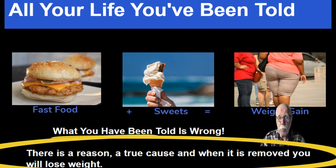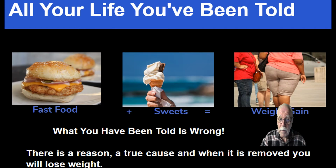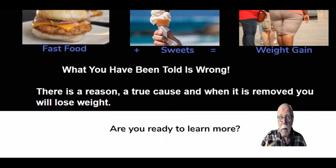And in my opinion, my key phrase is, there is a reason, a true cause, and when it's removed, you will lose weight. If they'll stay on this page, and if they'll continue, they're going to discover what that reason is, they're going to discover how to remove it, and they're going to lose weight. And then, of course, the next thing is that I want to give them an incentive.